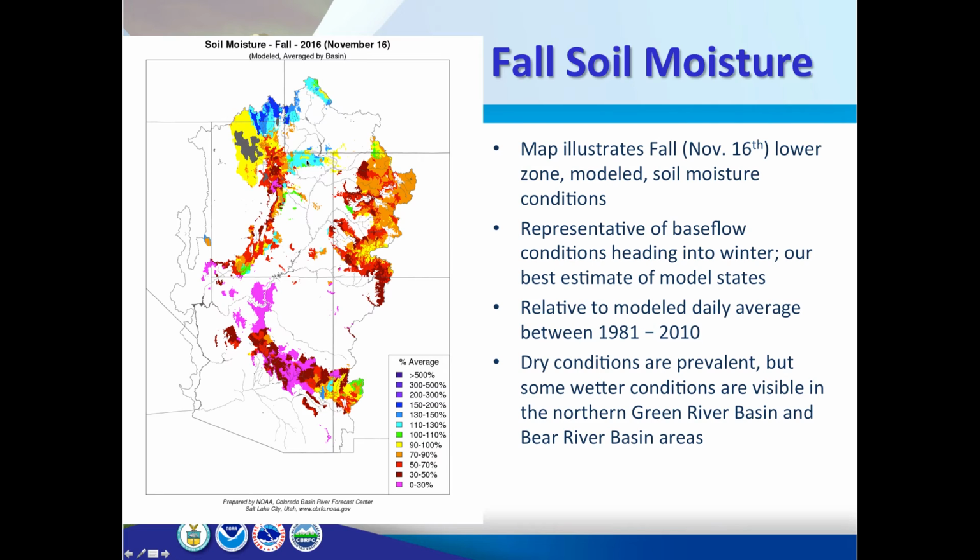And really, this map isn't so that you can say there are quantitative soil moisture measurements or modeled soil moisture components at these particular points of the basin. It's really a map to show where we could expect more efficient runoff and less efficient runoff. So we might expect more efficient runoff up here towards the northwest, and less efficient runoff over here in the east in the Colorado headwater areas, or the Gunnison River Basin, or even into the San Juan River Basin.